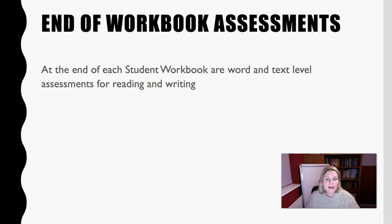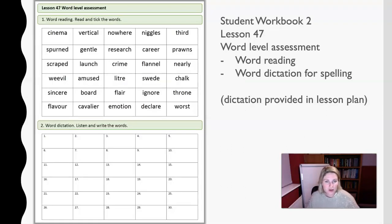There are also end of workbook assessments. At the end of each student workbook are word and text level assessments for reading and writing. We've got some demonstrations of that.